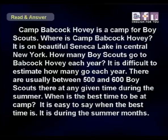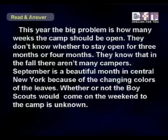When is the best time to be at camp? It's easy to say when the best time is. It is during the summer months. This year, the big problem is how many weeks the camp should be open. They don't know whether to stay open for 3 months or 4 months. They know that in the fall, there aren't many campers. September is a beautiful month in central New York because of the changing colors of the leaves. Whether or not the Boy Scouts would come on the weekend to the camp is unknown.